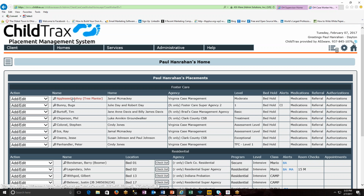This census page, foster care census page, shows them the name of the client, and these are all links to information about what the link is represented by. And also, you get the client's name, the home they're in, who's paying for the placement, what level of care they are. You can enter bed holds right from this link. If they have an open critical incident, you'll see a CEI here. You can look at their medications, add new medications with this link. Also look at the referral that led to this placement, and if you're tracking authorizations on ChildTrack for placement or for services, you can get a link to those authorizations.